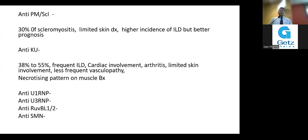Now let's look at what are those antibodies that are linked with scleromyositis or this overlap phenomena. So the first one described was anti-PMSCL. Anti-PMSCL antibody is present in 30% of scleromyositis cases, and it is linked with limited cutaneous involvement or limited scleroderma. And there's always a high incidence of ILD and renal involvement or renal crisis, despite which they are doing well and they are treatment responsive.